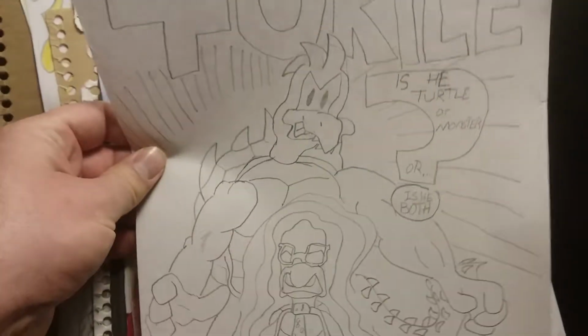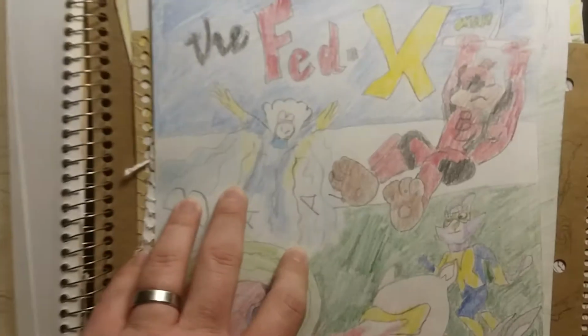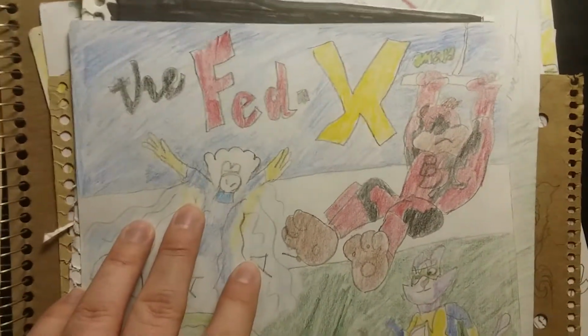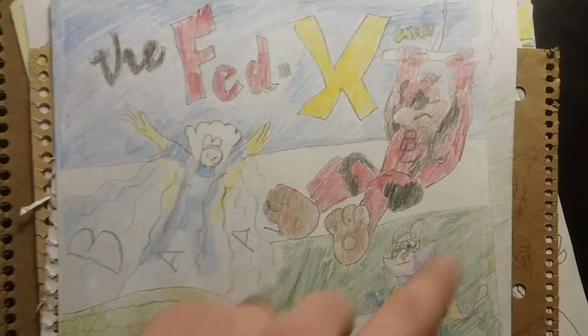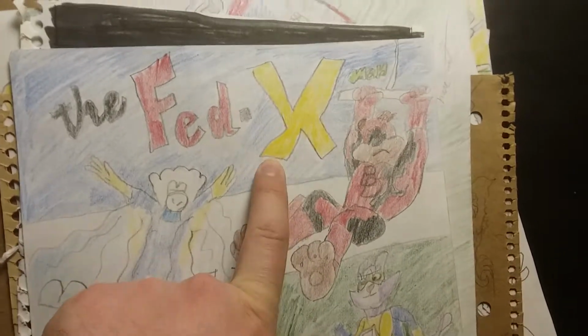He's both. So anyway, I don't know why I didn't color that. It might have looked good colored. I don't know. So anyway, some more. I tried to make my own X-Men version, and I didn't really. I called them the Fat X-Men, which I thought sounds like a name for a mailing company. That would be awesome. I don't know.